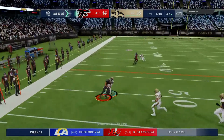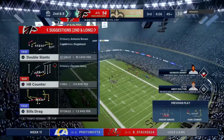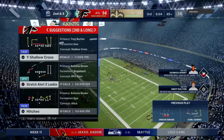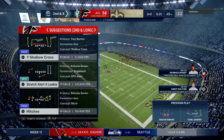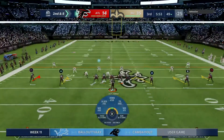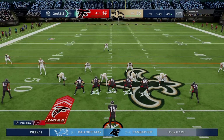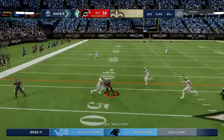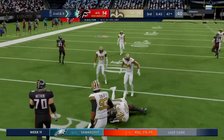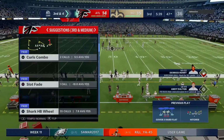From the gun, Dalton able to get this to Gordon. That catch good for only a couple. 2 yards on the pickup. It's 2nd and 8 at their 49-yard line. So 2nd and 8 here after the pass play for 2 yards on first down. Operating from the gun. Dalton got Gordon open, completes it. Dalton's pass. 4 yards on the completion, and it sets up a 3rd down.